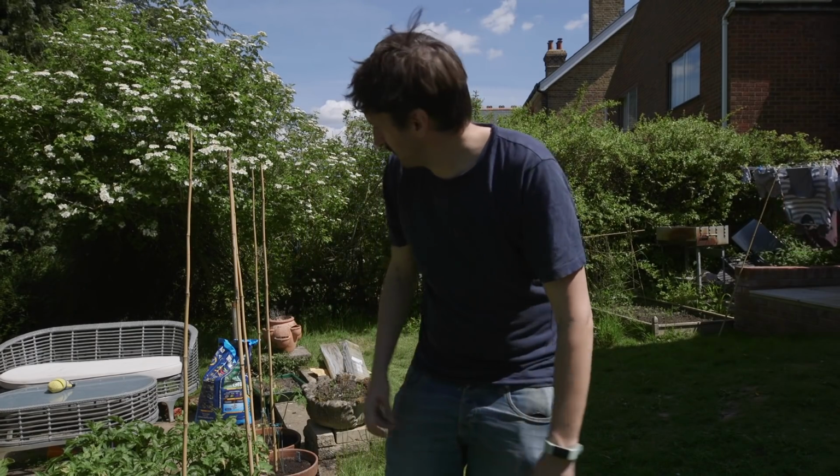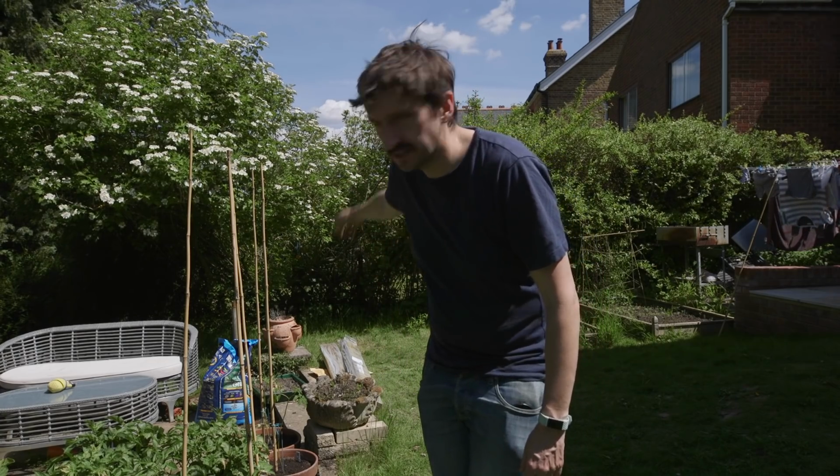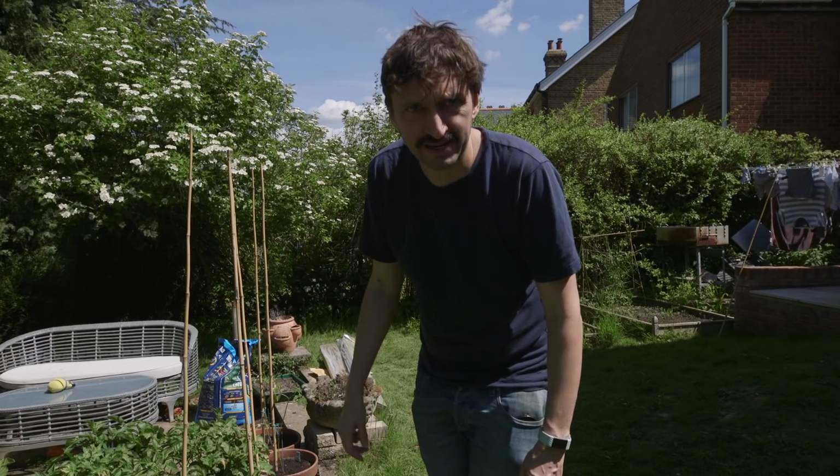So the first thing we need to do is work out where it's going to go, and I think we're going to put this down the side of the garden there, but the grass is a bit long and there's some bushes and branches and stuff, so let's trim a bit of that back.